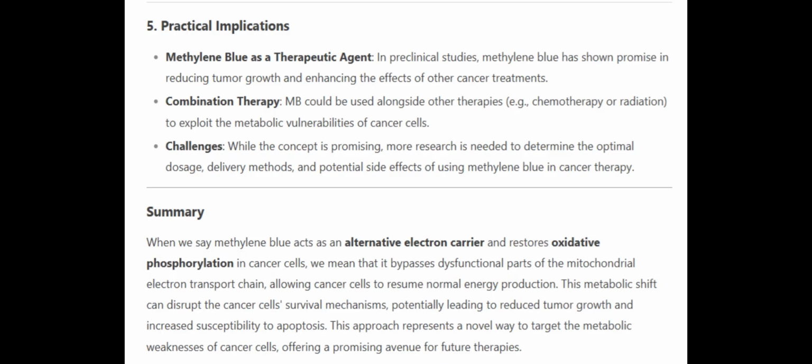5. Practical implications. Methylene blue as a therapeutic agent. In preclinical studies, methylene blue has shown promise in reducing tumor growth and enhancing the effects of other cancer treatments. Combination therapy. MB could be used alongside other therapies, e.g., chemotherapy or radiation, to exploit the metabolic vulnerabilities of cancer cells. Challenges. While the concept is promising, more research is needed to determine the optimal dosage, delivery methods, and potential side effects of using methylene blue in cancer therapy.